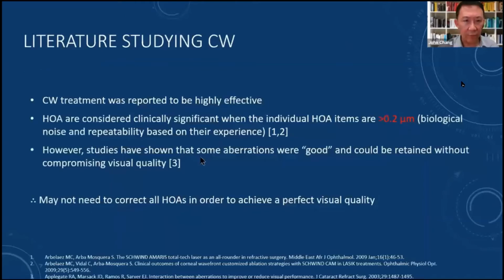Now, cornea wavefront treatment has already been done, as I mentioned, and has been reported to be highly effective. But as I said, they are more tissue consuming. So in order to save tissue, we treat only the clinically significant ones. Now, higher order aberrations are considered clinically significant when the individual higher order aberration items are more than 0.2 microns or roughly 0.25 diopters. Anything less than that is considered noise and repeatability based on the experience of the surgeon.